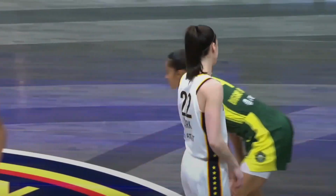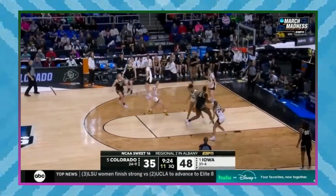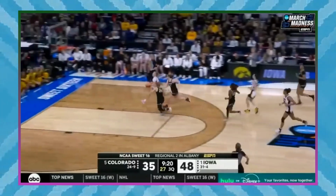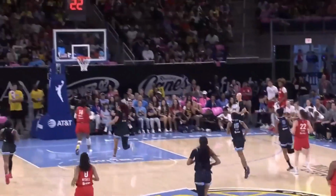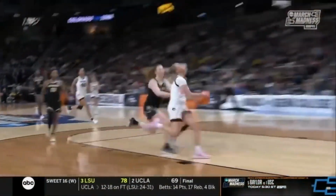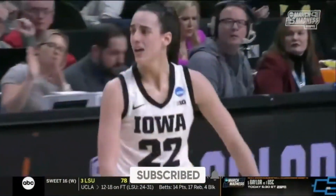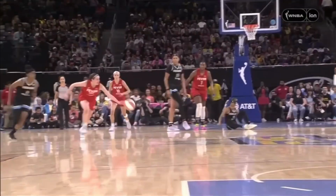And against Colorado, she takes it up a notch, delivering a perfect dime to a moving target in full stride. Stokey comes up with the steal. Here is Clark, oh my goodness, what a pass! The moment she sensed her teammates slipping behind the defense, CC threaded a perfect dime through traffic. I've got nothing to say except pure brilliance.